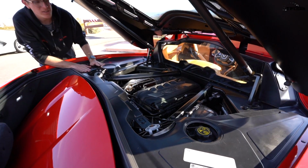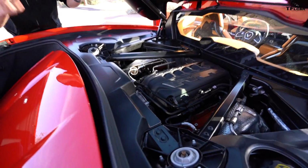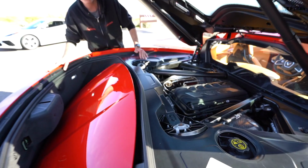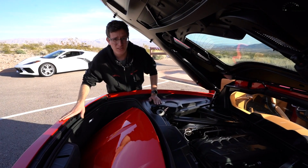This is a 495 horsepower, 6.2 liter LT2 small block V8. It's a dry sump lubricated engine with 3 oil scavenge pumps. All that means is they can put the engine really low in the car. And it also means that this car is not going to starve for oil when you're pushing a lot of G's on the track.